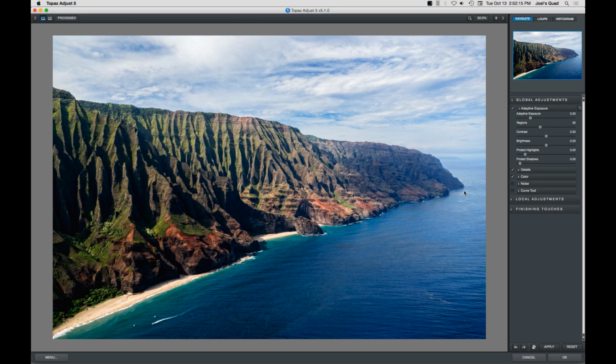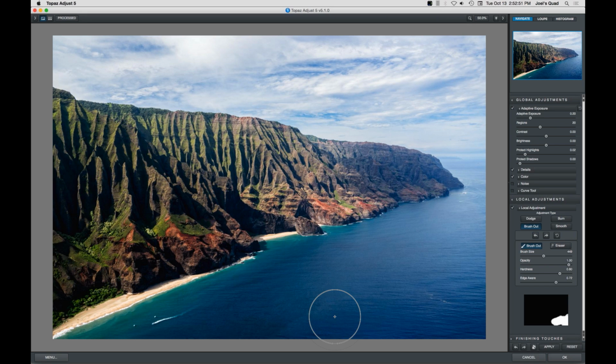This layout is pretty much the one we used before, and I can go to my local adjustments, and again, I can go to the brush, and I'll just get a nice big brush here. I don't really want that much of the edge aware. And then I'm just going to brush out that effect on the water. So now, to me, the water looks a lot more natural. So I'm going to say OK.